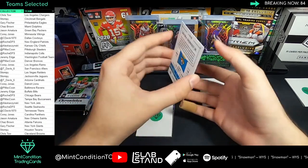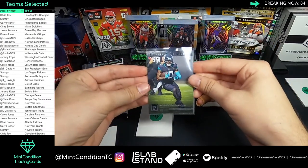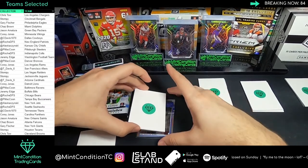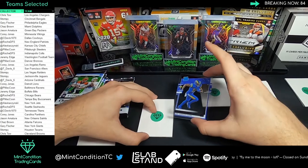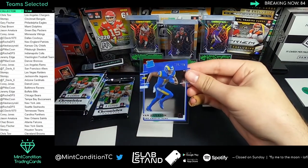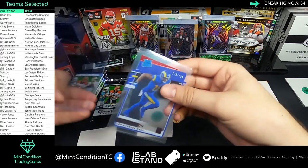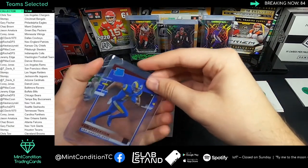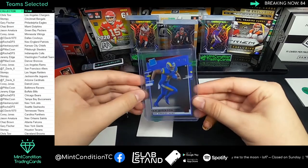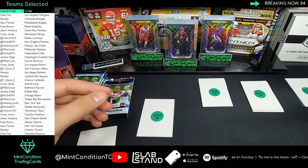We do have a LaViska Shenault. That is a Panini base. Going to the Jaguars. After that, we do have a Van Jefferson. This is going to be a red parallel. That is 176 of 199 on the Clearly Donruss. Going to the Los Angeles Rams. That one slid in way too easy. Going to Corey. So Corey getting the red Van Jefferson to 199 on the Clearly Donruss.